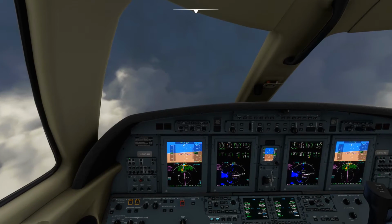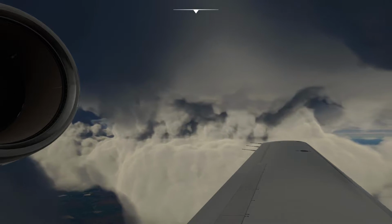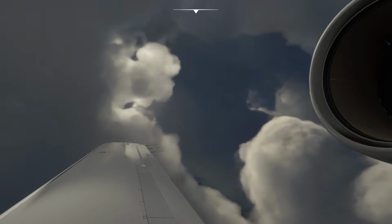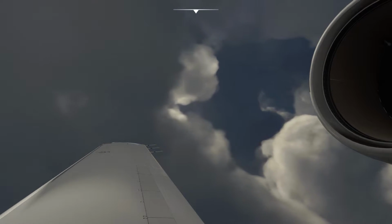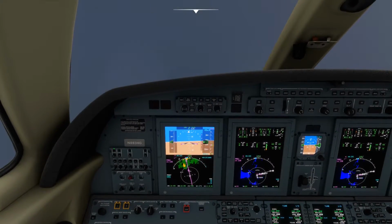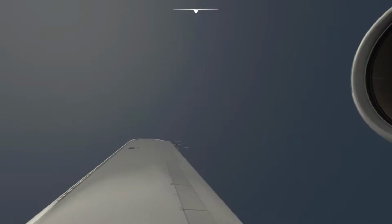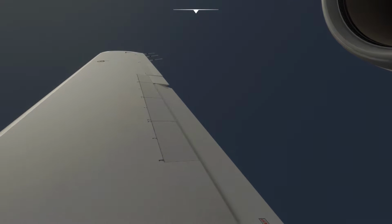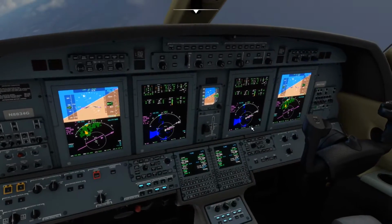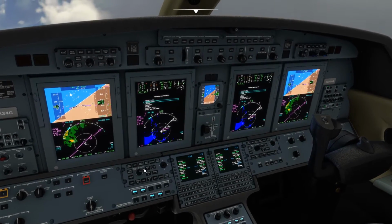Looks like we've gotten through the worst of it with the clouds. And I guess today wasn't as nice a day as the forecast called for. Alright. We're going to go flaps 15. And let's let our passengers know that we're about to land. Although we're kind of a little late this time.